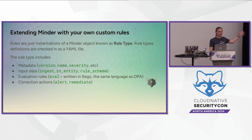So the next thing we're going to do is we're actually going to extend Minder with a custom rule. Our rules have a bunch of metadata, and then they talk a little bit about what we're looking at. Are we looking at data from GitHub's REST API? Are we looking at data that's actually files in the Git repo? Then we have some rule evaluations. We're going to use Rego.